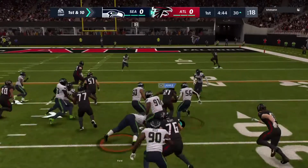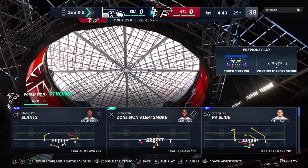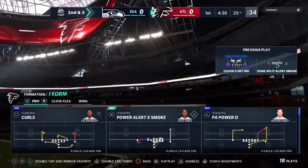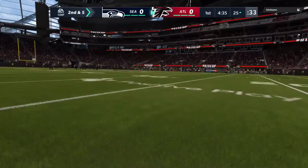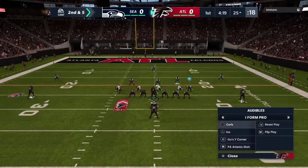Here's the first carry now for Todd Gurley. And he's got about 5 yards as he's taken down right at the 25. Decided to hand it off that time on the run-pass option. Appeared to be an easy decision. Just gave it inside. Nice steady gain. The first down run got 5. Here's 2nd and 5.